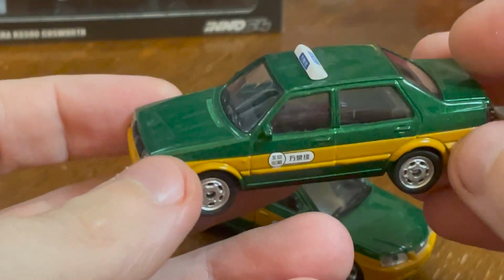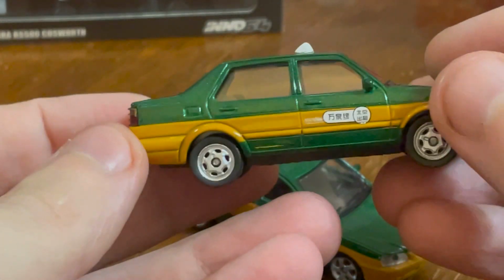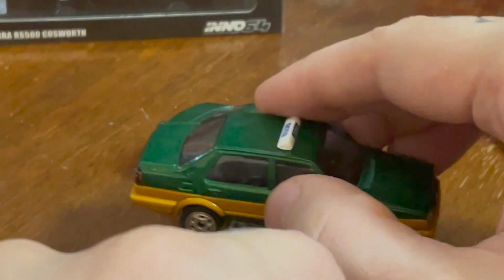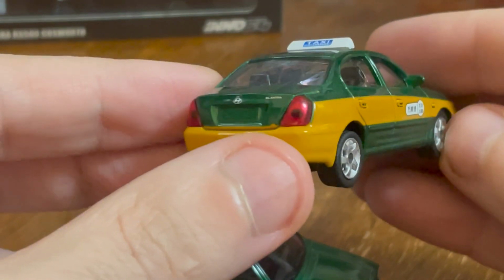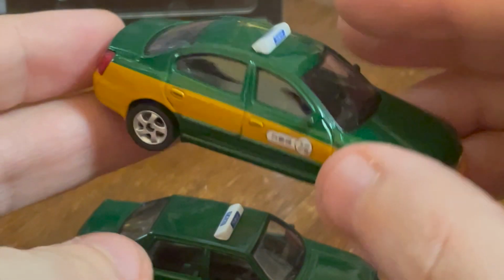I really like it. I didn't know that's what it was from the box or ordering it, but it's a really pleasant surprise. And I definitely don't have an Elantra.